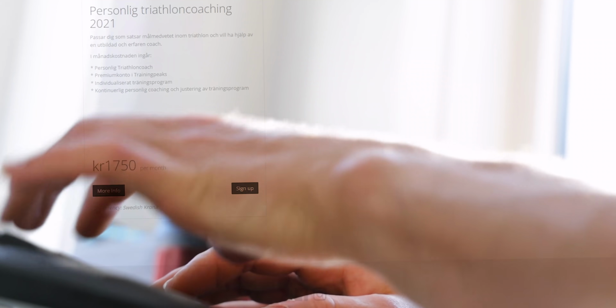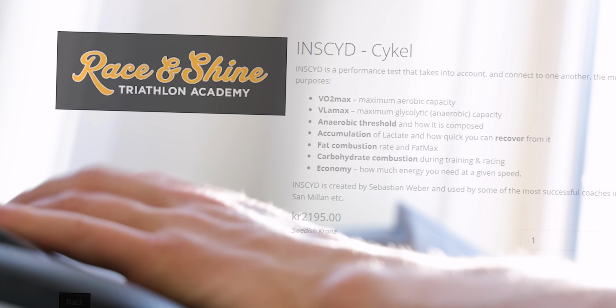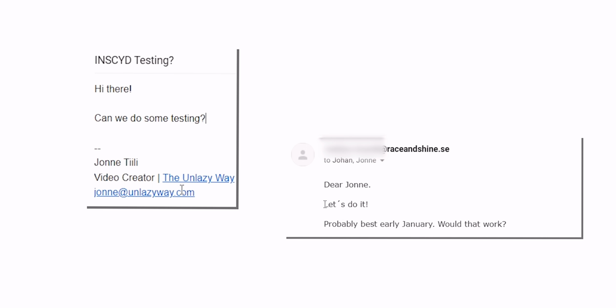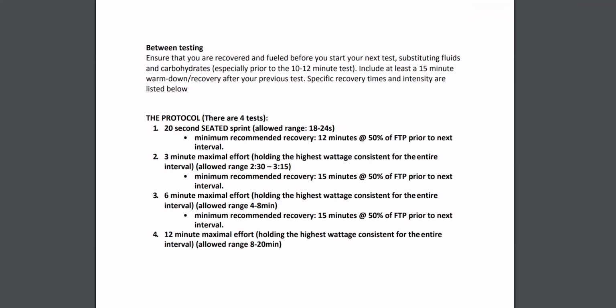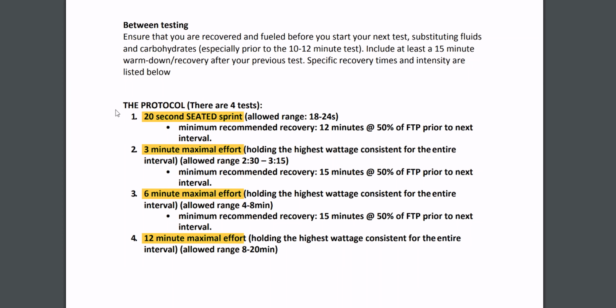So I did some more digging and found out that I could actually do one of these critical power tests nearby at Race and Shine Triathlon Academy. I sent them an email and voila, they were happy to do some testing on me. But instead of doing just one 3-minute all-out effort, I would do 4 all-out efforts of varying lengths. In other words, a sufferfest of magnificent proportions.